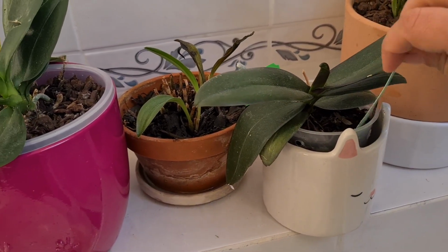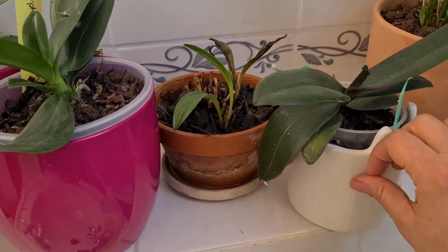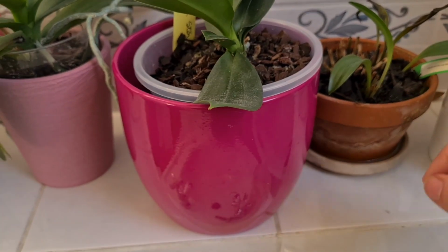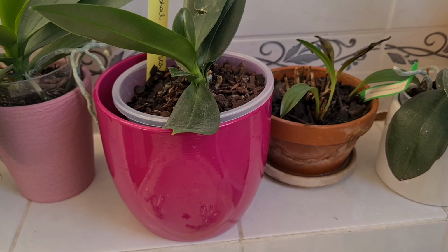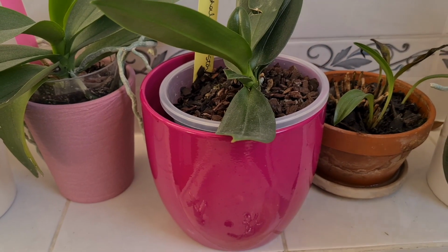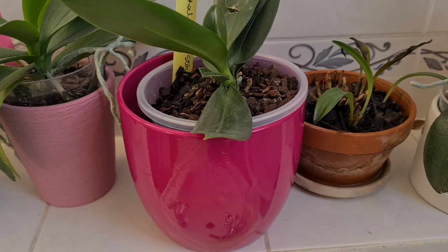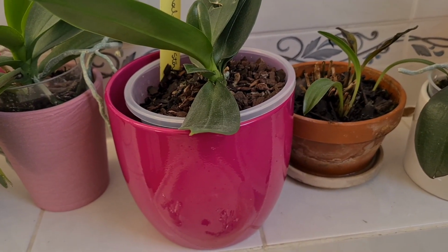Is the yellow orchid. This one, I don't know if it will survive. So it's a Masdevallia that I have for more than a year. I traveled to Spain for 8 days, and because the heating was on and the door was open, it suffered a lot. As you can see, most of the divisions of the bulbs died.